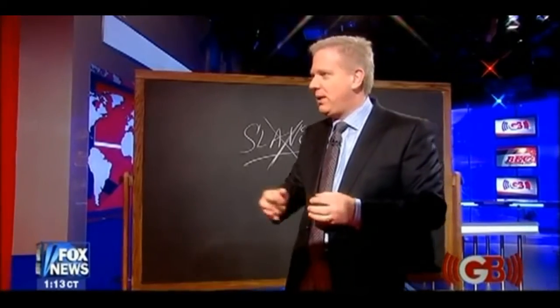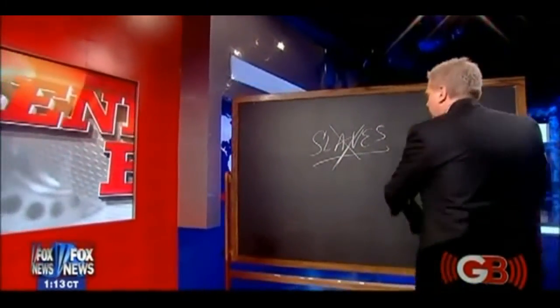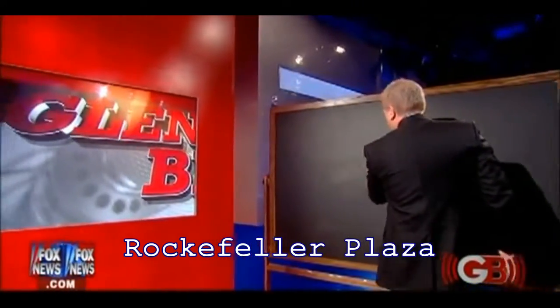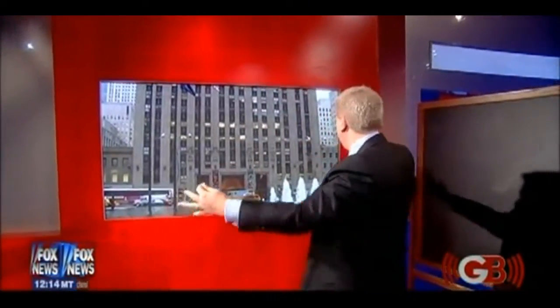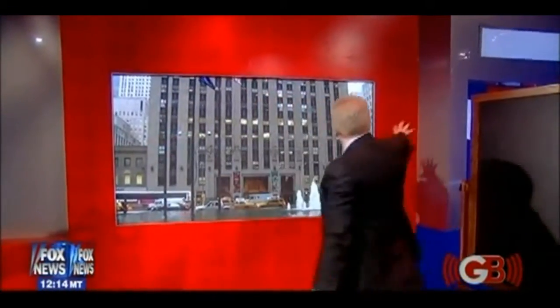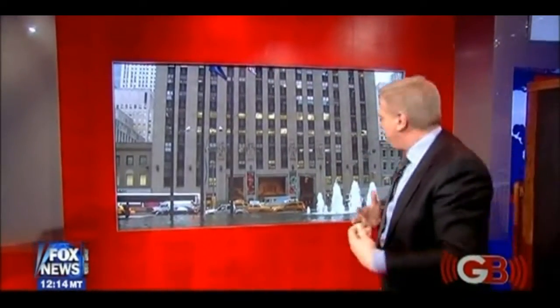Do we have the full screen of the buildings? It's 30 Rockefeller Plaza. This is 30 Rock, NBC building, okay? And this is a multi-block. Radio City Music Hall is over here. Simon & Schuster building is over here. Across the street is part of Rockefeller Plaza.